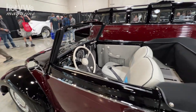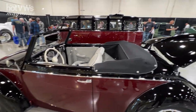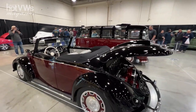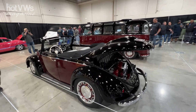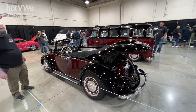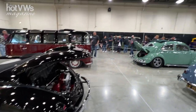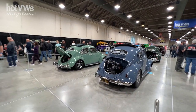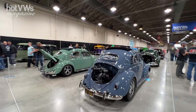We took a ride with the previous owner, Carl Schuler, down through the streets of Orange in this HEV, and it was really cool to be in the passenger seat and record it all, which is pretty neat. And now to see what's been done to it, it's just unbelievable, all of the customization that's taken place.